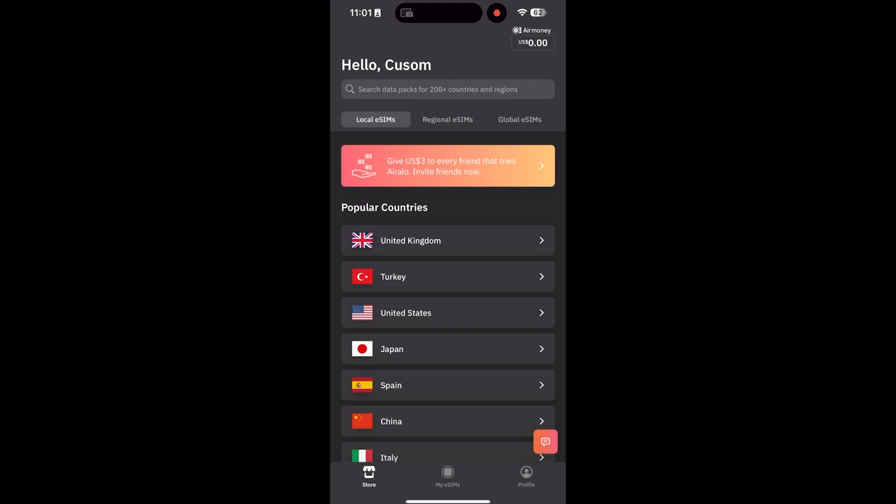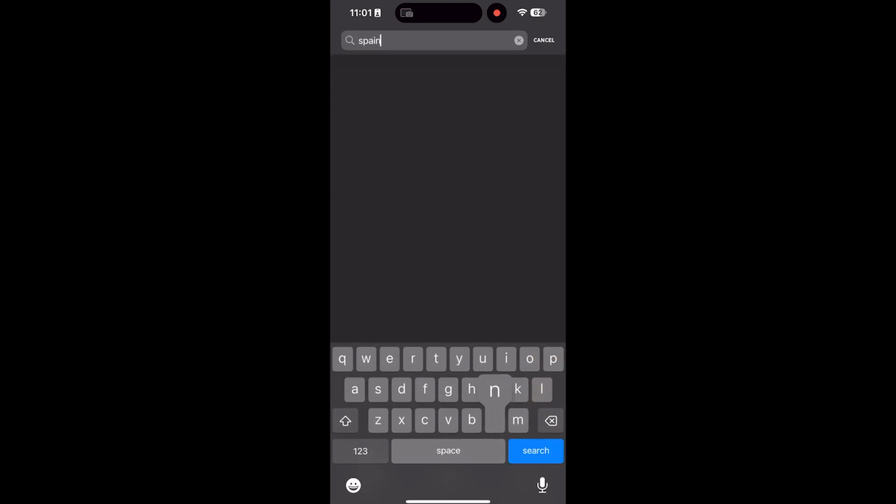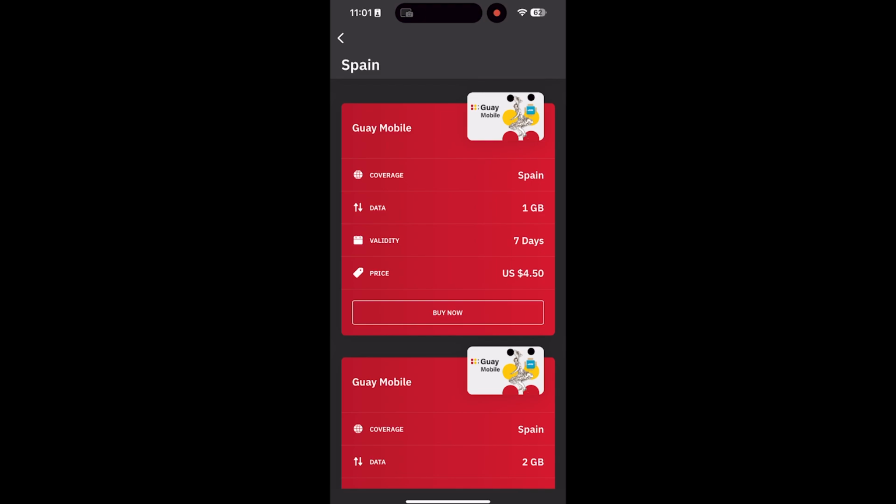So I'm actually visiting Spain next week. So all I'm going to do is go up here and search for Spain. And then I don't need very much data. So I'm only going to go for this gigabyte right here.